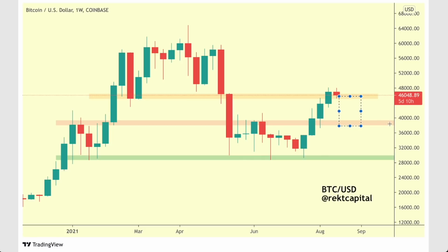So around 38, or at least 39K to 46K. And the best way to think about this is, for a long time, we saw a multi-month range here from 29K to 39K, from the green area to the red area. This was the home, this was the range for Bitcoin. And we broke out from here. So that effectively means that we've left this range and we could now enter this range.